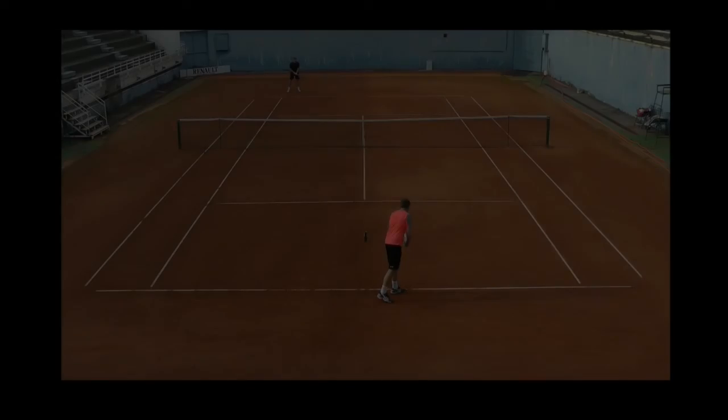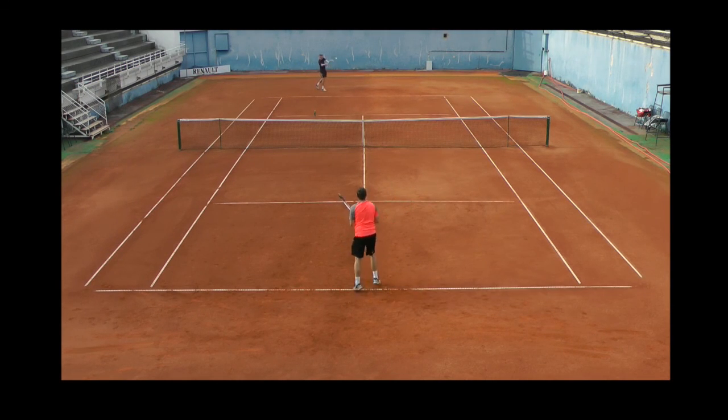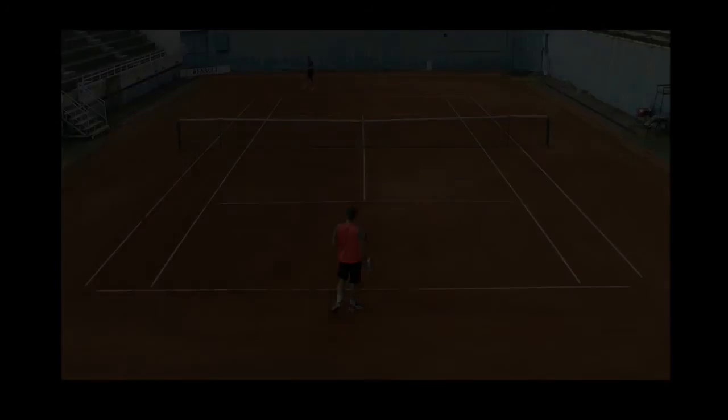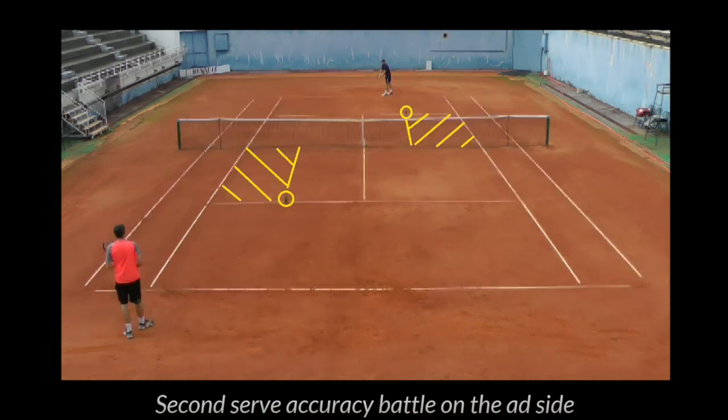The best way to transition to the next drill is to go straight to the serve and return battle, which also takes place on the deuce side. That's because you'll still have the feel of hitting down the tee, which is what you'll need in the next drill. But since the process of working on your serve on the ad side is exactly the same, let's just take a quick look at how you battle it out with serves on the ad side.